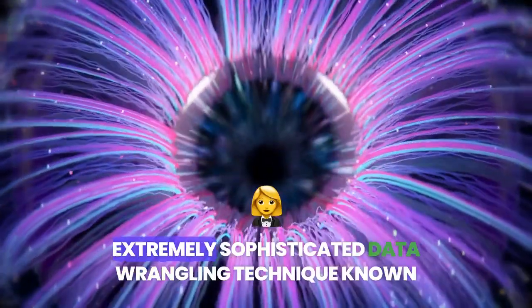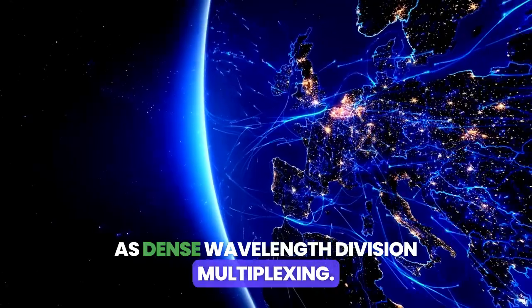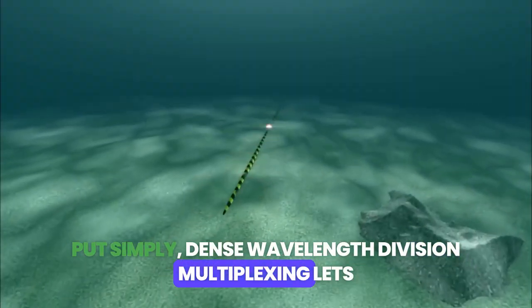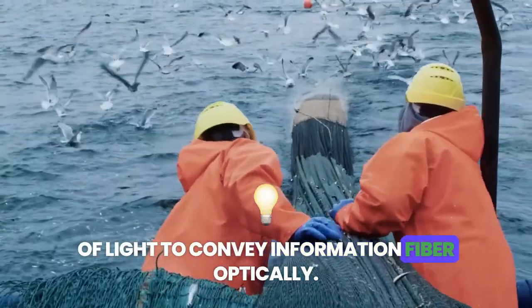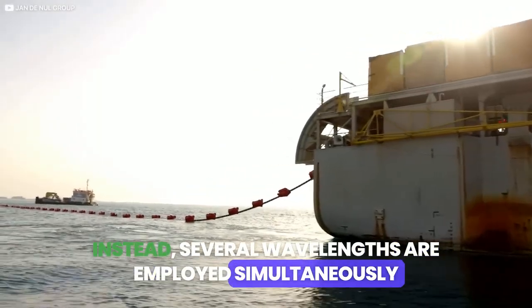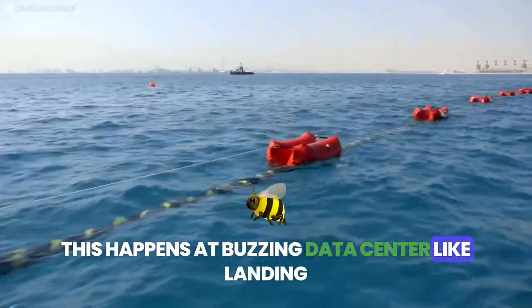Part of the answer is an extremely sophisticated data wrangling technique known as dense wavelength division multiplexing. Put simply, dense wavelength division multiplexing lets providers use more than one wavelength of light to convey information fiber optically. Several wavelengths are employed simultaneously and stacked, creating astonishing data speeds. This happens at buzzing data center-like landing sites.